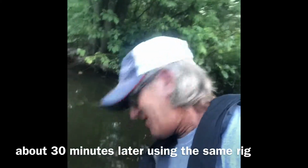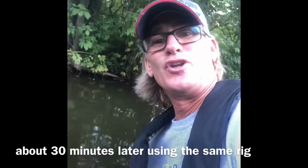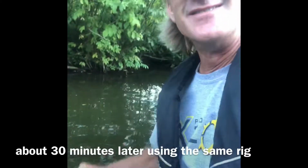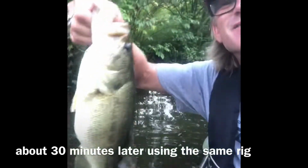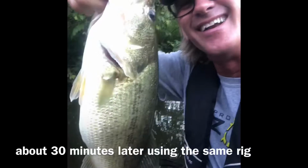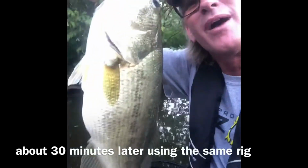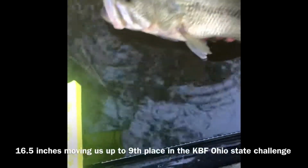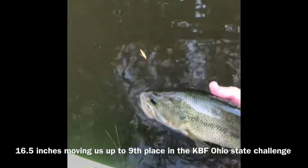Oh, I don't know if I can get this thing. It's freaking huge. Oh my god, look at that. It's probably one of the biggest bass I've caught this year. Oh, thank you, buddy. Take a look at that. Oh my god.